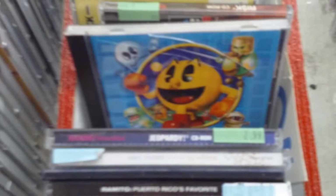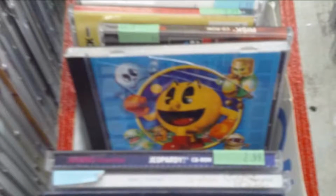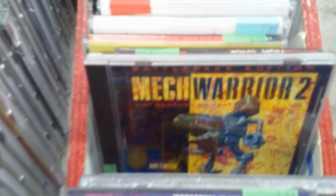Then we have Pac-Man, and this was actually a PC game. We also have Mech Warrior 2 PC game. Chances are I bet this might actually have been worth something. If not, well, I'm glad I passed it up anyways. And of course, I just had to show Men in Black, the game. Dun dun dun dun dun dun. Not your head. And sadly, there's some glitchy stuff, but I was trying to show you some PC games that they have too, but apparently my camera doesn't want to show love to some things right now.